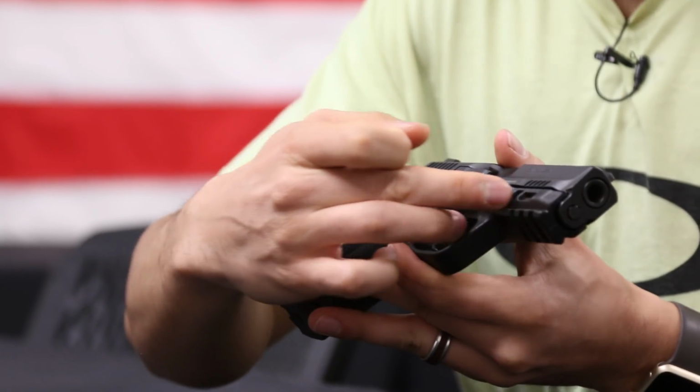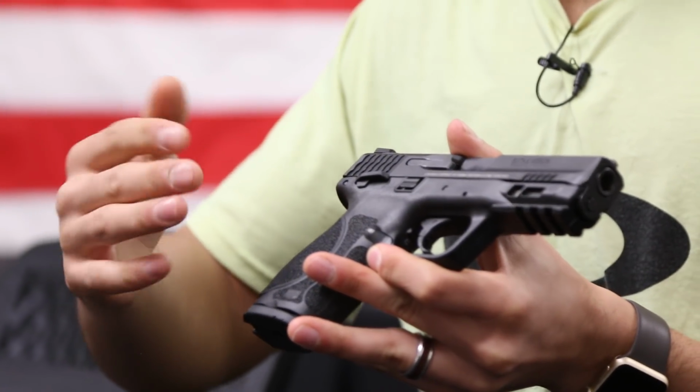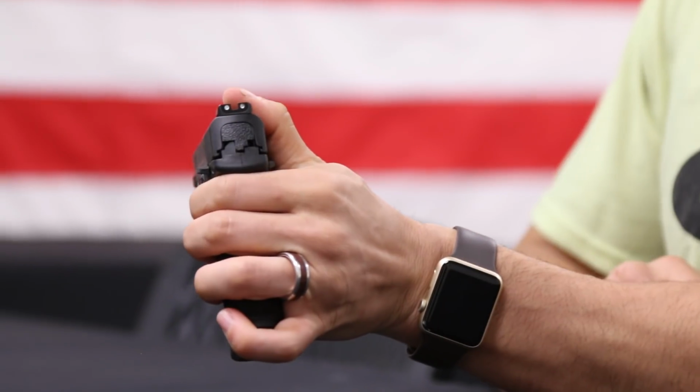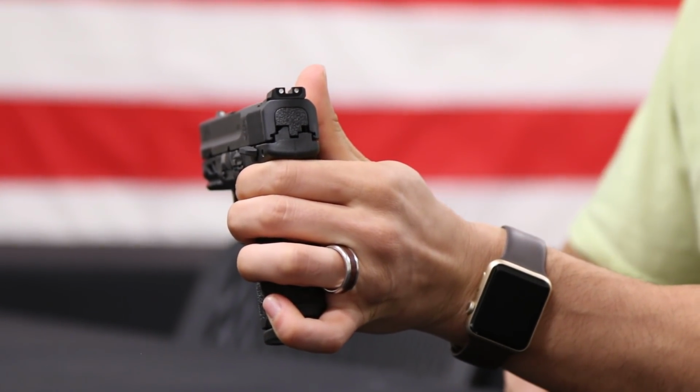As you move up on the gun, right here, there is a tactical rail, so for home defense and stuff like that, if you want to use it for a strobe or a light or whatever, you have that option. And then up top, for sights, we're just looking at the 3 white dots. Simple, easy to use, straightforward.